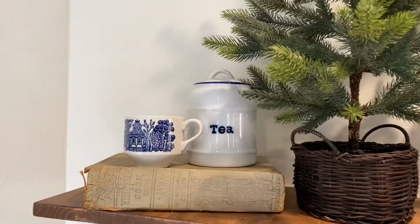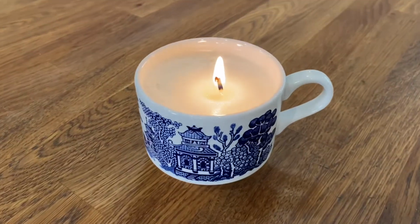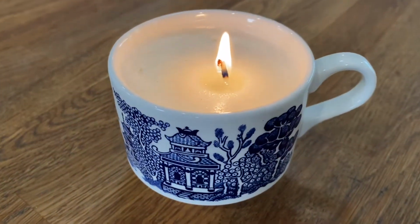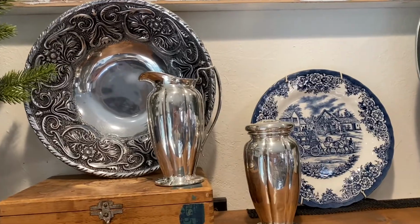Another favorite gift was this cute little blue and white teacup that is actually a candle that one of my daughters made for me. And it's a perfect addition to the coffee bar. I also received this pewter bowl from my parents for Christmas. I love pewter because you do not have to polish it. And it's such a beautiful traditional look without having all of the work that it takes to keep up silver.